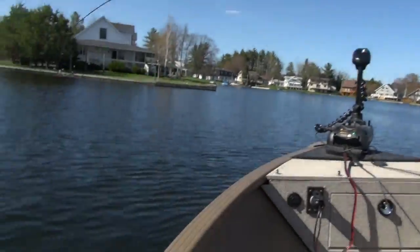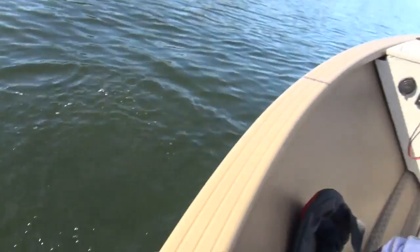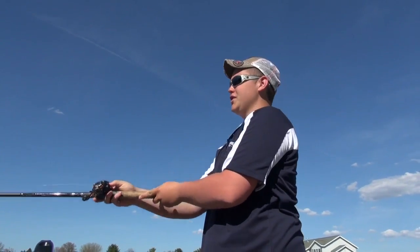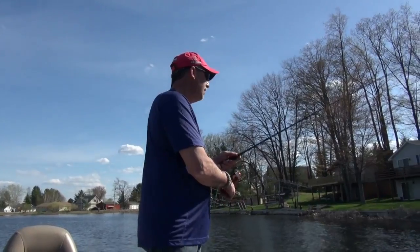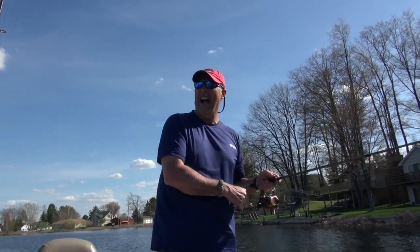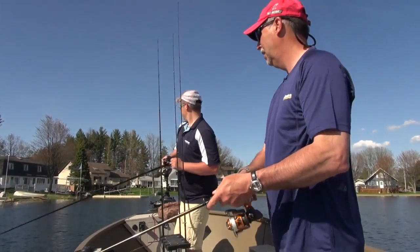I take it that bite was kind of subtle. I couldn't tell. Oh, you just did that. You go. He must have just barely sucked it in. Yeah, I was like, man, is that floating weeds that we've seen, or is that a fish? I can't tell. Very cool, Jakers. Just a little tip from the old man, you might want to set the hook next time. All right.